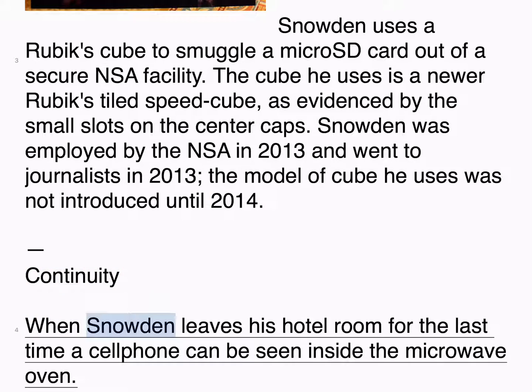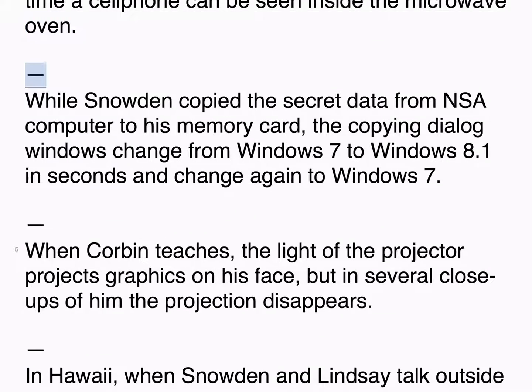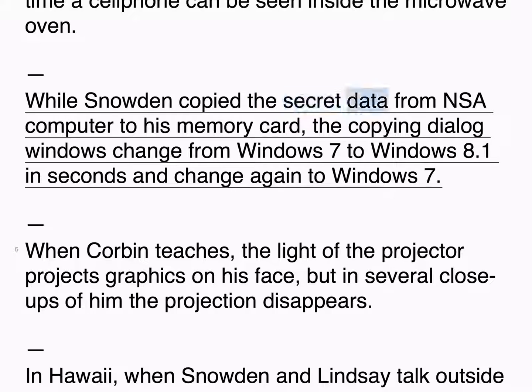Continuity. When Snowden leaves his hotel room for the last time, a cell phone can be seen inside the microwave oven. While Snowden copied the secret data from the NSA computer to his memory card, the copying dialog windows change from Windows 7 to Windows 8.1 in seconds and change again to Windows 7.